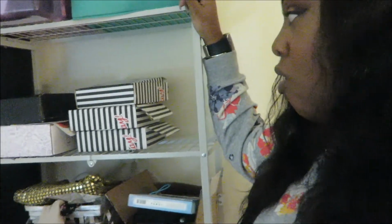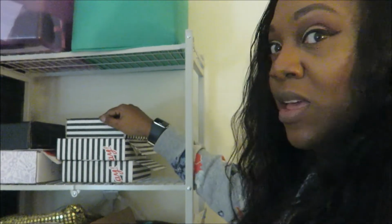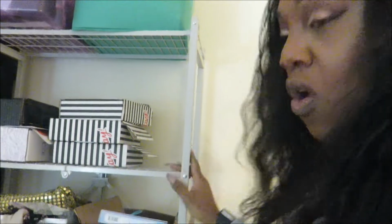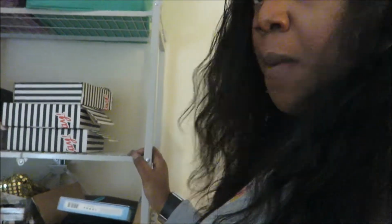Over here, this rack used to be in my garage, but I don't have room for it right now in the new garage, so I'm using up here for all of my PR boxes, any Vox boxes, new stuff that I've ordered, stuff that I still have to organize. This is where I put all my stuff that I have to review, and then the overflow kind of goes in this corner.